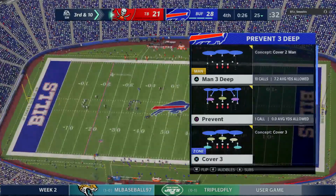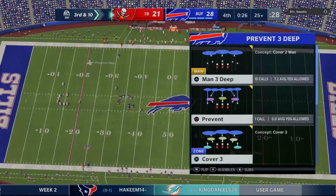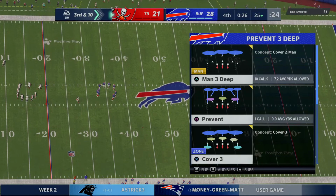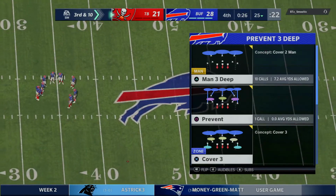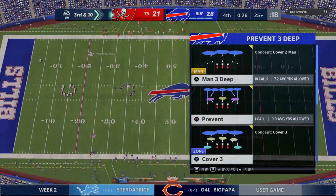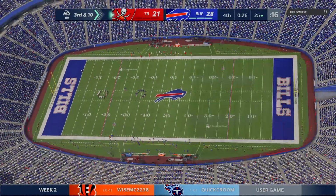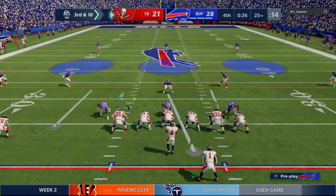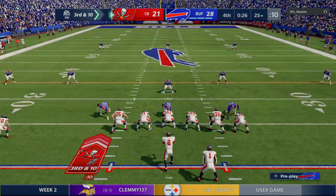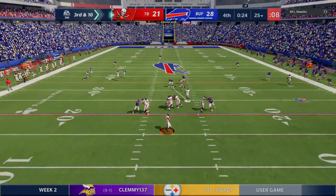Well, so far in this drive, they've done some good work. They force incompletions on 1st and 2nd down, bring up 3rd and 10. That brings up the big question. Do they bring pressure, or do they play coverage on this down? Big play coming up. Here's 3rd and 10. I would expect to see some pressure here. The pressure drops off as they'll look to throw.